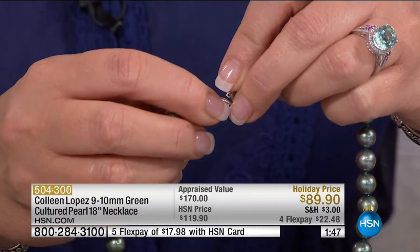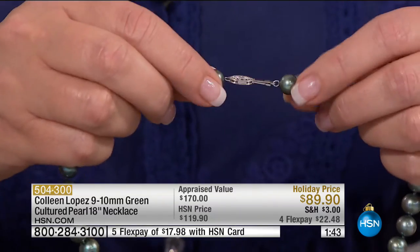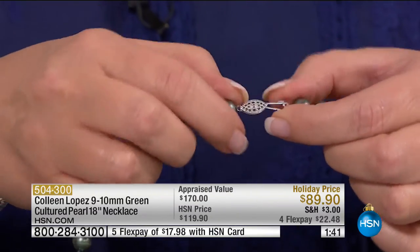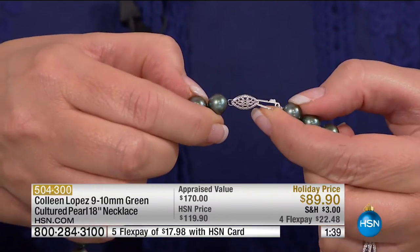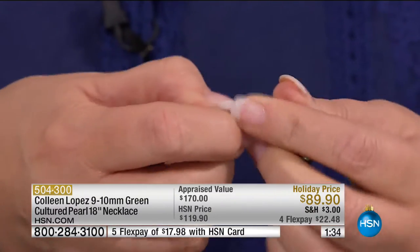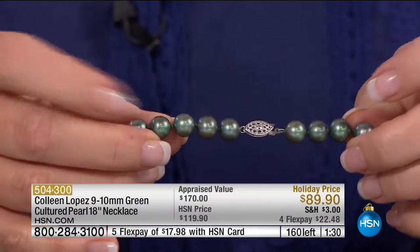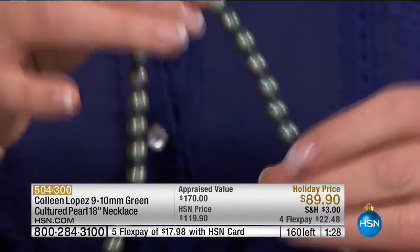It's a miracle I can do this without glasses on. Oh, it's the little things in life that make me happy. I can still see to clasp a necklace. Isn't that great? Okay, so then you go like this and you just insert and click it down and boom, you're done. But that's a very secure closure and it's so pretty and very, very classy and elegant.